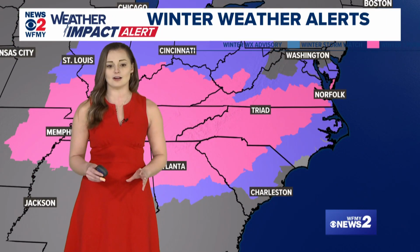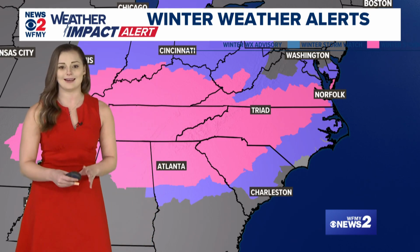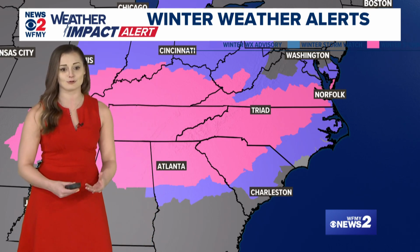Let's zoom out just a little bit. Let's expand out on the storm just to show you the widespread impacts of this system across several states.